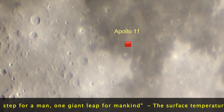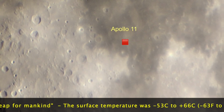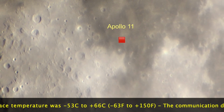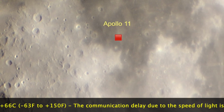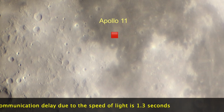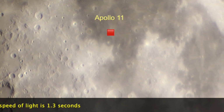The moon's surface temperature was varying from minus 53 Celsius to plus 66 Celsius. That corresponds to minus 63 degrees Fahrenheit to 150 degrees Fahrenheit. When communicating from the moon, the delay in transmission to Earth is about 1.3 seconds due to the speed of light.